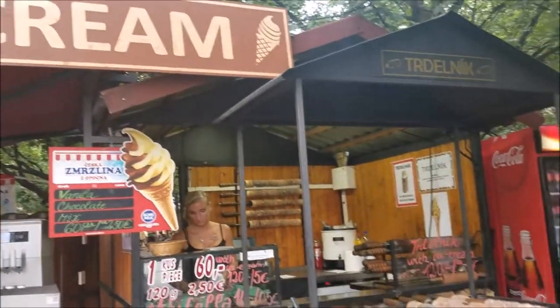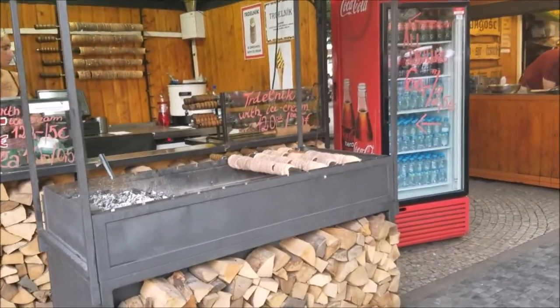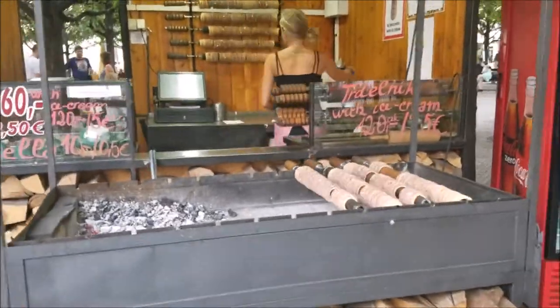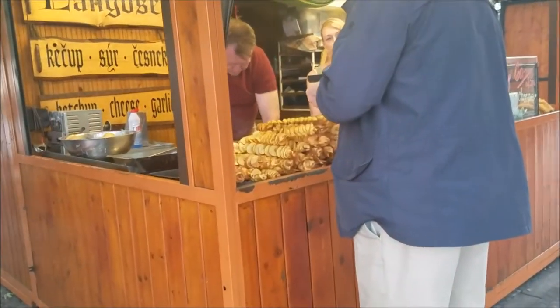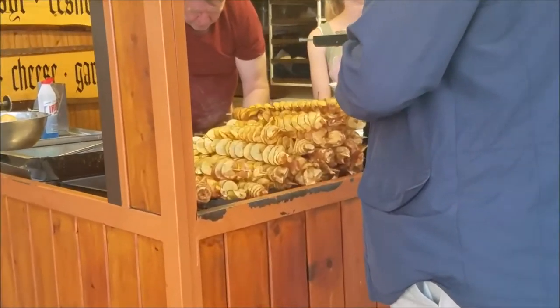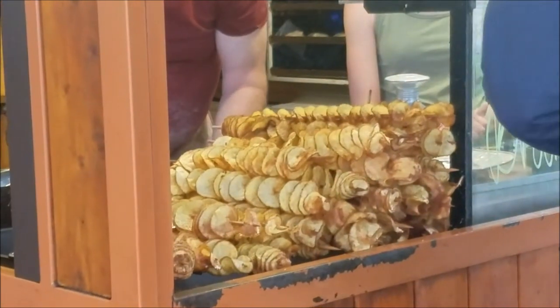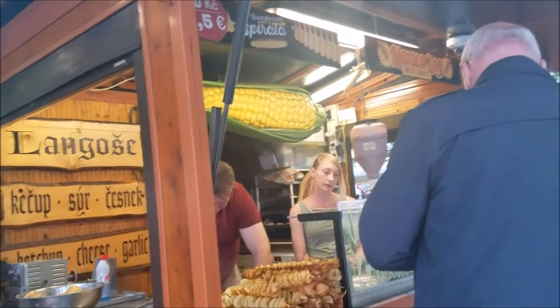Okay, so here they make that roll of bread, and then they put ice cream inside, and you can get Nutella inside. So I'm definitely gonna try one tomorrow. And then here, look at that, there are potato chips on a stick. And this is all here in Prague, but it looks like a kebab of just potato chips. And I guess corn chips, because it's a corn.